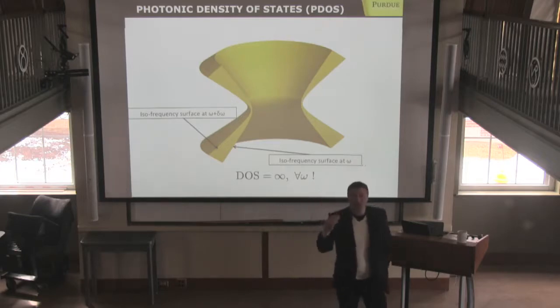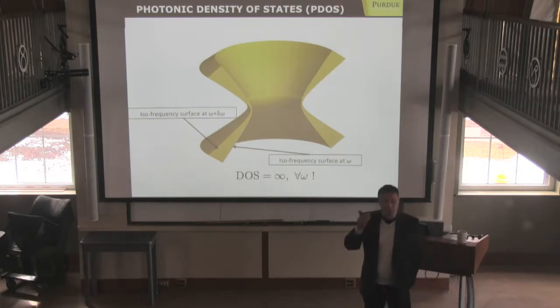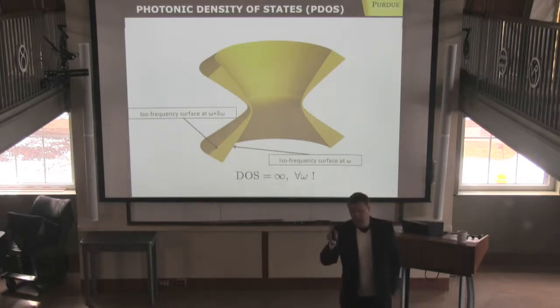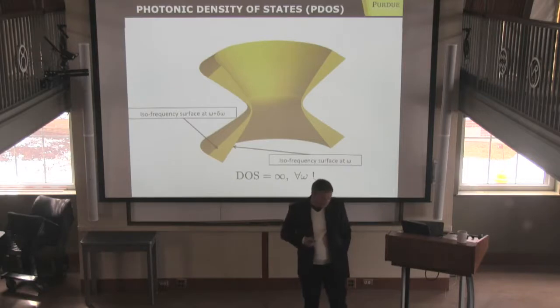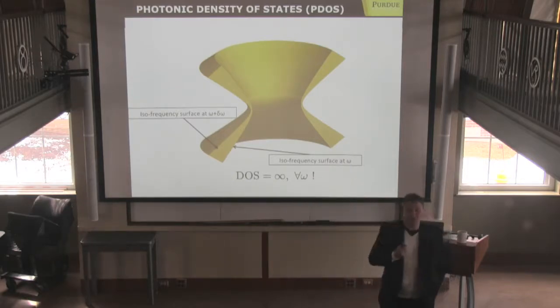The fact that in hyperbolic metamaterial, a material with this extreme anisotropy, the density of states in principle could be anomalously large. And actually, this has nothing to do with resonance. That's what I would like to emphasize. So you can have very large density of states in an optical cavity, for example, near the resonance, where it has a singularity, right? And the higher the quality of the resonance, the higher the density of states. But that has to do with resonance.